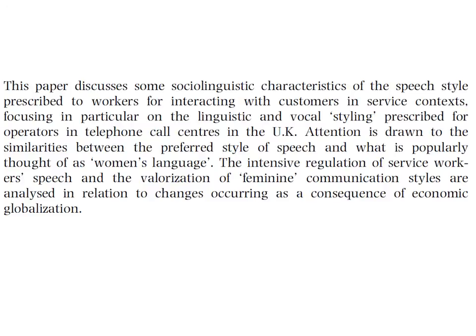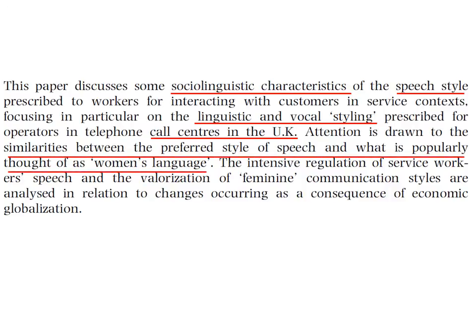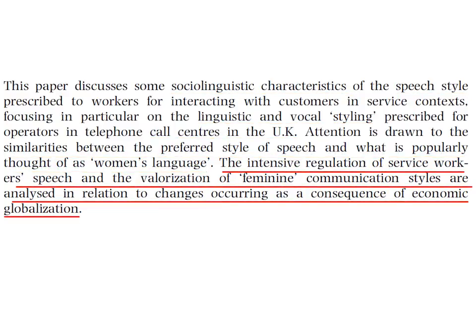And so what we're often able to do with a very good abstract, one that is written really effectively and clearly, is to identify what the paper is all about, in this case sociolinguistic characteristics of the speech style. We also learn what Professor Cameron did. She looked at linguistic and vocal styling, where she did it, call centres in Britain. We also learn what she looked at or what she analysed, similarities between worker style and so-called women's language. And finally, we also learn from the abstract what it is that Professor Cameron drew in the way of a conclusion from all of this, the intensive regulation of service workers' speech, etc.